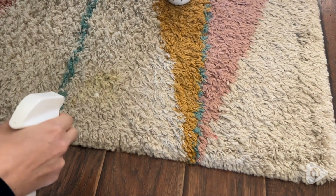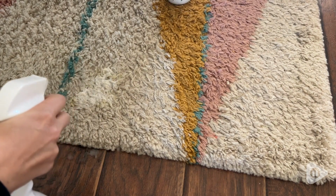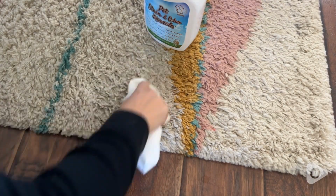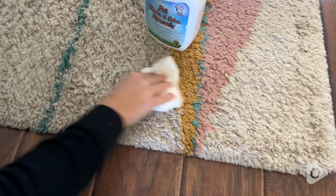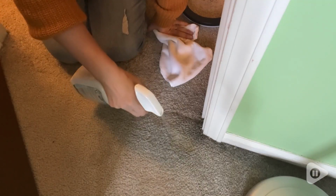We have found that recently this guy has taken to piddling just a little bit in my son's bedroom. I have no idea how long this has been going on. There were quite a few stains in there. Thankfully, this stuff does work even on old stains.